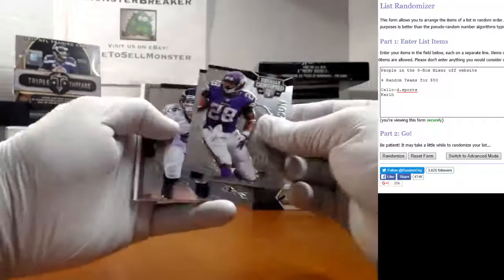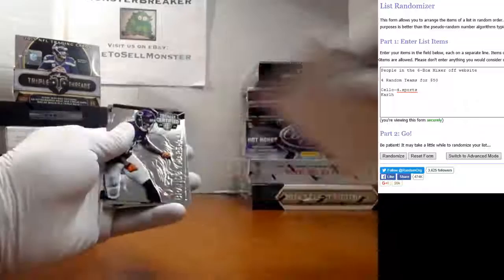More Panini points. 150 Panini points. That is the third one. Stop it right there. We don't want any more.